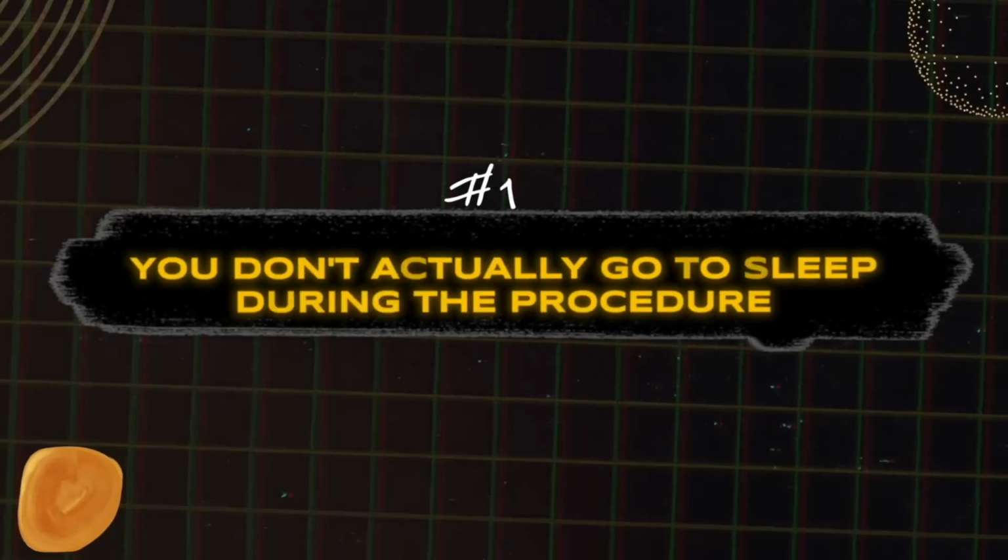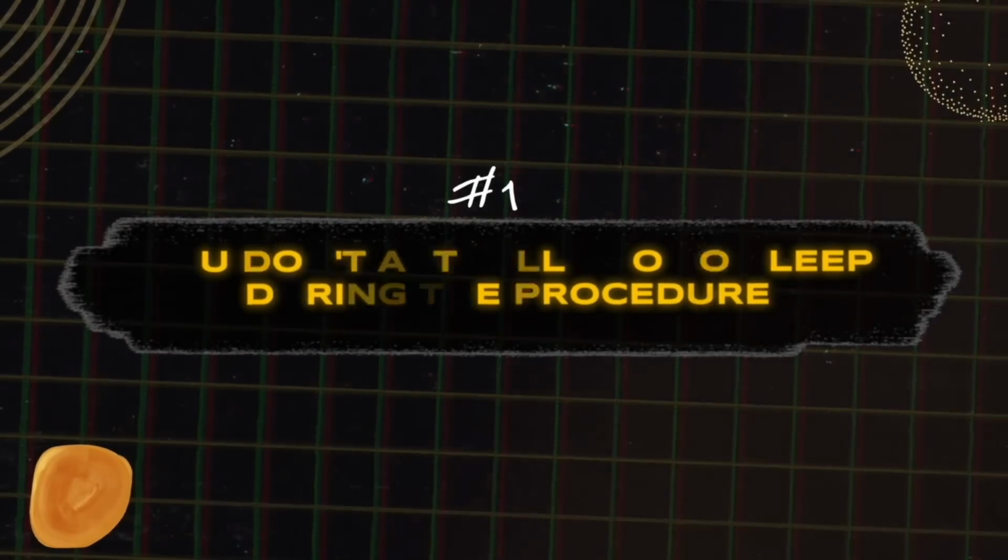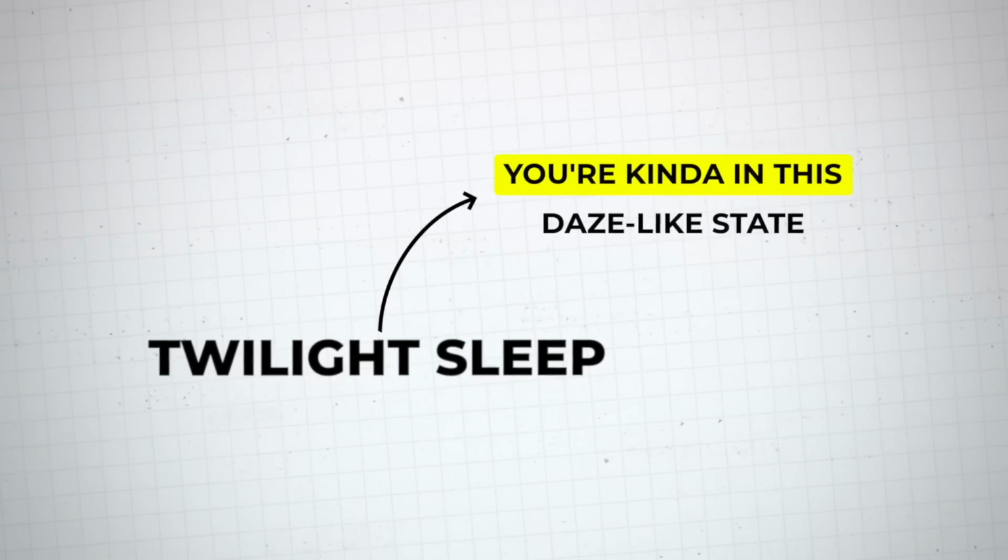First thing I wish I knew was that you actually don't go to sleep during the procedure. They actually just give you this anesthesia, and I remember reading the card that tells you what they're going to be using to kind of make you drowsy. I guess it's called twilight sleep because you're just kind of in this dazed state. Although when I was under this state, I actually felt totally coherent and present, but it just kind of dulled the pain, right?